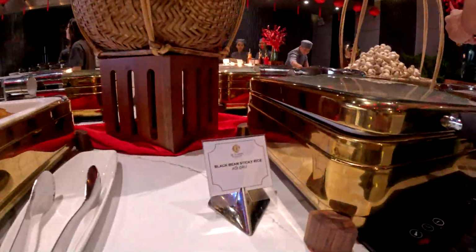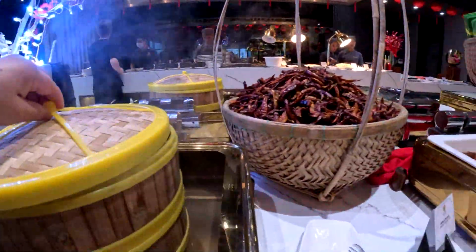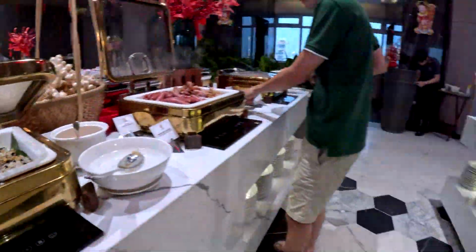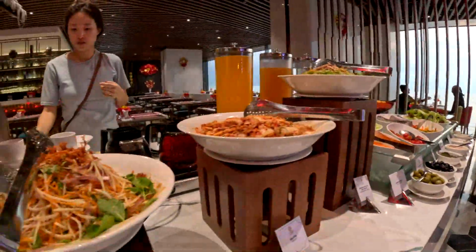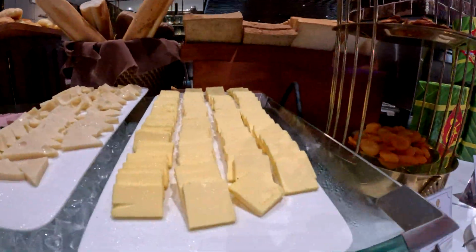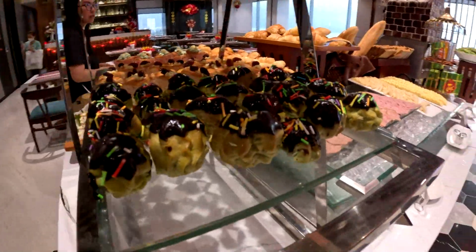Potato, black bean sticky rice, steamed wonton. Looks like everybody's going to the same place. And oh, I'm gonna try this sticky rice. And this is the station for salad, dry fruit. Oh, dry banana here. Dry apricot. The butter, cheese, and ham. Oh, dessert for breakfast. Now they're talking.